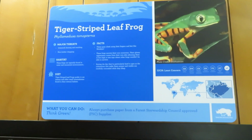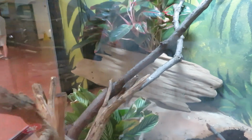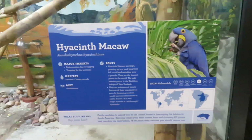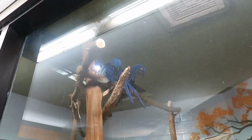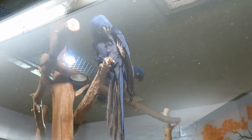You got tiger striped leaf frog. Alright, I've looked everywhere. I do not see the frog anywhere, so it's definitely hiding really well in one of these leaves here. You got hyacinth macaw. Them up there, up on the treetop. Some very pretty birds there. Very, very pretty.